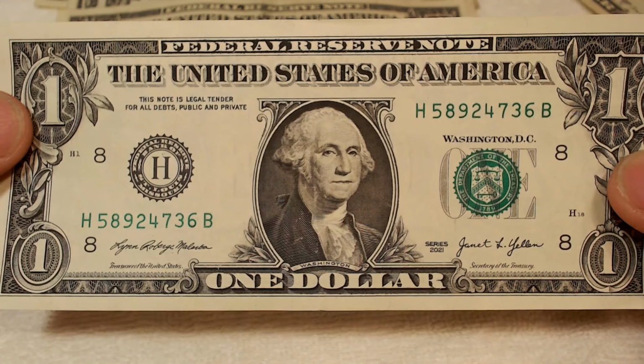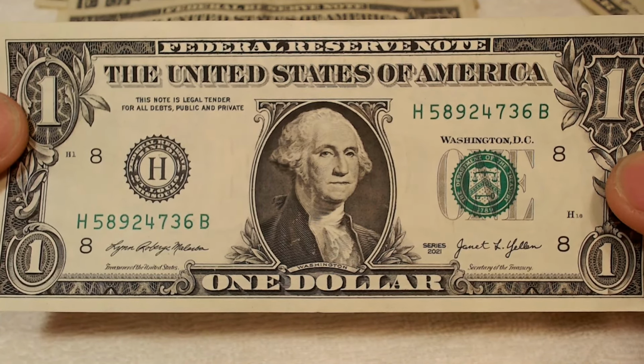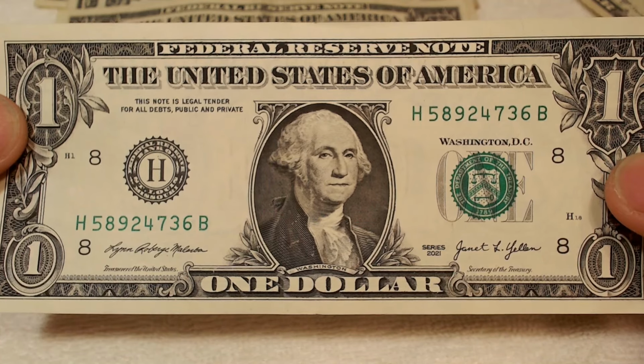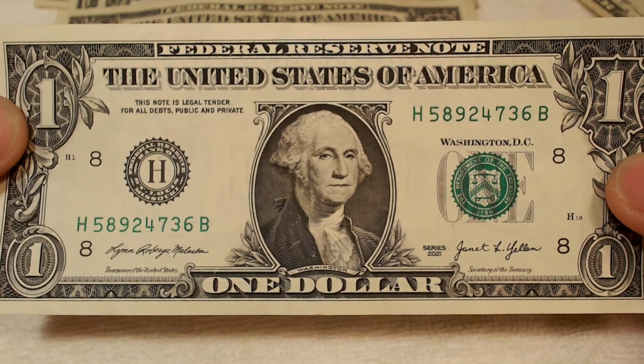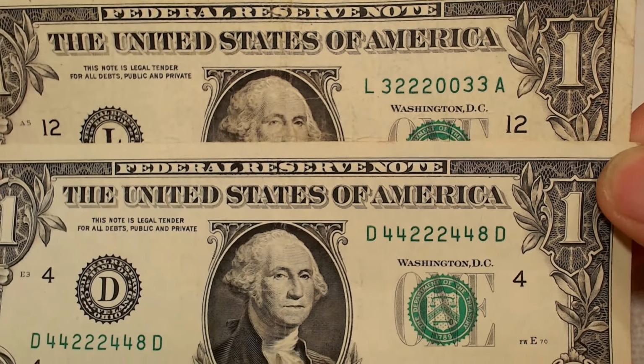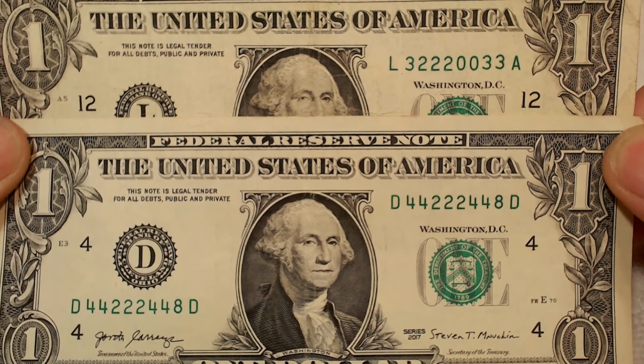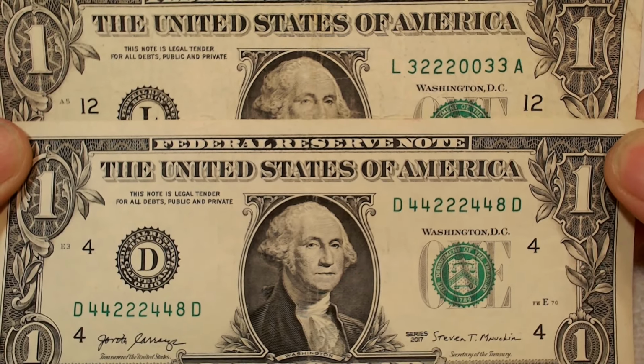Here we have another mixed or broken ladder note, numbers 2 through 9, all in mixed order. It's in really good shape, so I'd say it's worth around $3 on eBay or $2 profit. Here we have a couple of fancy trinary notes, 4222-0448 and 3222-0033. They have a pretty cool order with them, so I kept them. They're worth around $5 a piece on eBay, so $10 in total or $8 in profit.